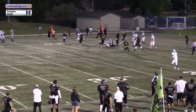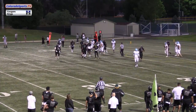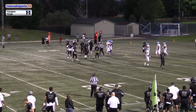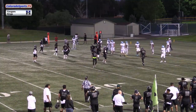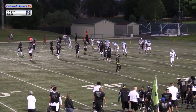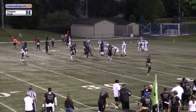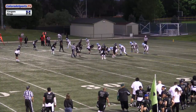Big run by Lario Vidal again. Nice. Okay, looks close to a first down. Looks like he's about a yard short of the first down, so it should be 3rd and short here. We're going to stop the clock because they're giving it to him. Lario Vidal gets the first down for the Cougars. After the chains are set, we're going to start running the clock, and we're in a hurry up.